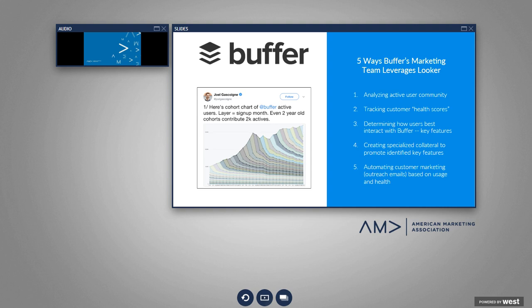Buffer, again, is able to really dig into their data and create these very complex cohort analyses. The chart is interesting. It's amazing what you're able to do when you have all of this data in a single place. One of the things that I love is that they have a customer health score, and they're able to look at that and then automate the emails that they're sending along with the product usage that they see to make sure that they're hitting the customers at the right time with the right message. And that's really what it comes down to. Perry mentioned this at the beginning, that it's all about putting our customers first and creating the best experience possible for our customers. And so Buffer has really been able to do this.